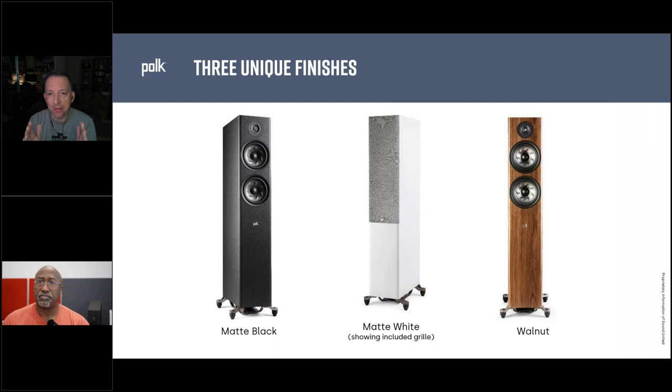Your significant other might say, oh, that's not too bad. That's not too big. I can put that in the living room. And so we wanted to have a modern look. We also wanted modern finishes. Polk has traditionally always had a wood grain finish, so it was really important that we had a wood grain finish. But traditionally, Polk hasn't done solid colors, except on things like subwoofers and subsat systems or sound bars. It has traditionally been almost exclusively all wood grain. If you look at Legend, it's all wood grain.